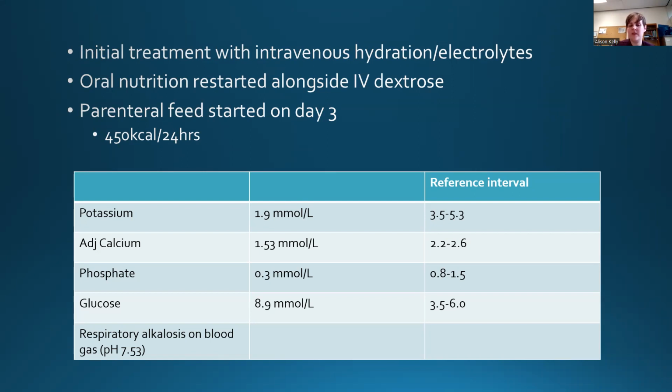Severe hypophosphatemia at 0.3 millimoles per litre, and also this new hyperglycemia, as well as a respiratory alkalosis on the blood gas.